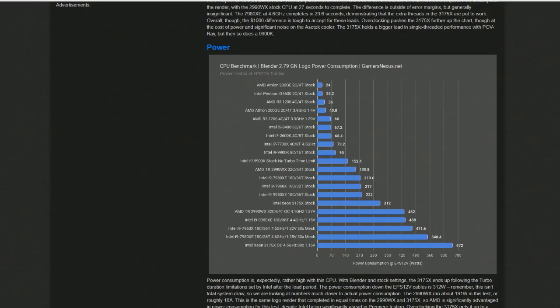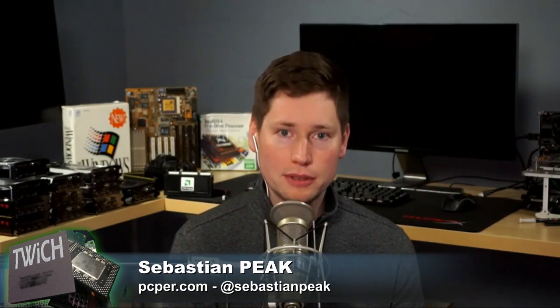Imagine the coolers. I know. The cooler is really impressive. I did a news post for this last night, but I was looking at the Asetek website, and that is a thick radiator. I don't think I've ever seen a bigger one outside of a vehicle.